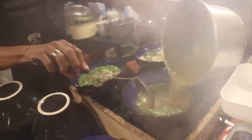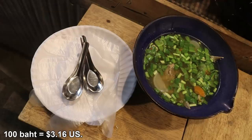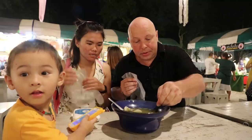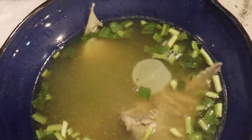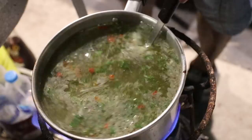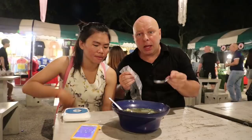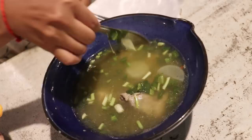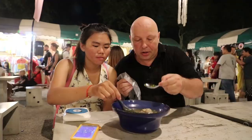Smells delicious. Looks pretty good too. It's come with a plastic glove. Looks pretty spicy there. Yeah, smells spicy, smells good. Let's try the soup. Spicy, a little sour. A little sweet, yeah. It's quite good. Lots of vegetables in there. There's some carrot, some potato maybe, green onions. Kaffir lime and lots of chili.